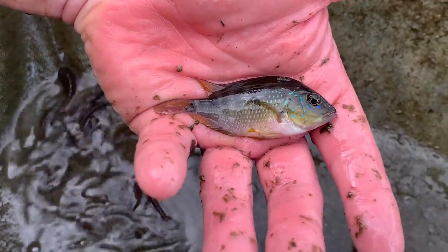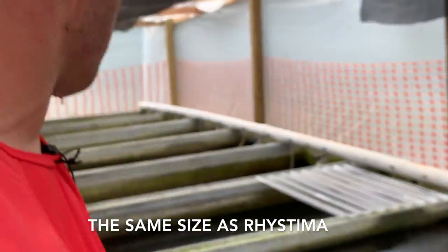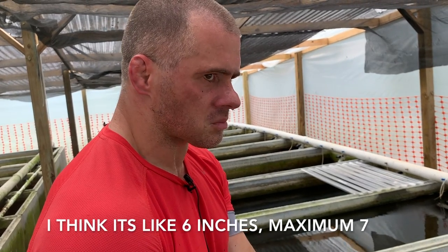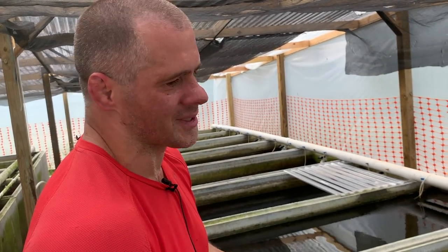Beautiful, beautiful. And about how big will these guys get? The same size as Rotisma. I think, how many inches? Like 6 inches. 6, maximum 7. Okay.